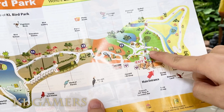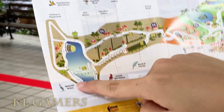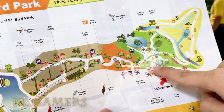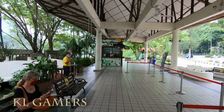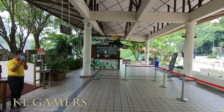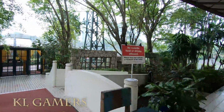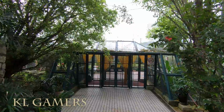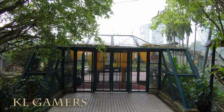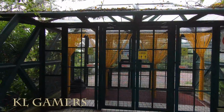Okay, this was the initial plan to walk around the KL Bird Park. It is reputed to be the largest free-flight walk-in aviary in the world. It is also known as the Taman Burung Kuala Lumpur in Bahasa Melayu. The 21-hectare bird park is home to more than 3,000 birds from 200 species all over the world.